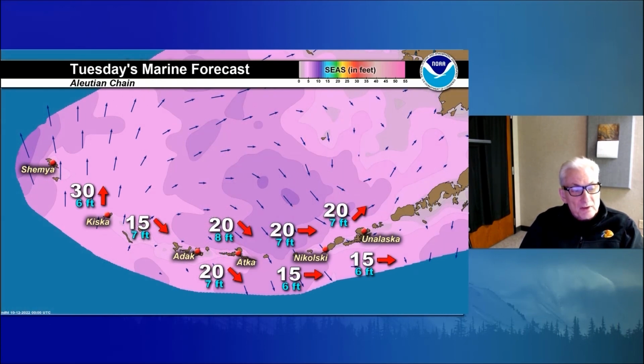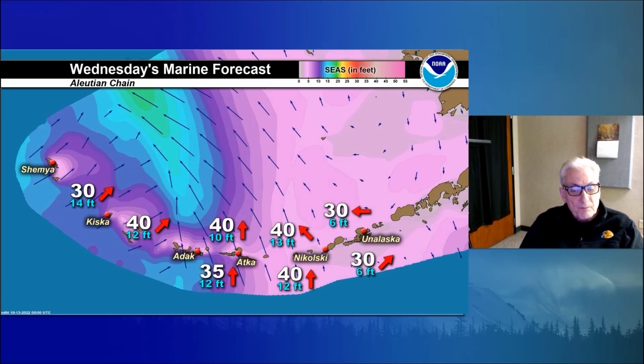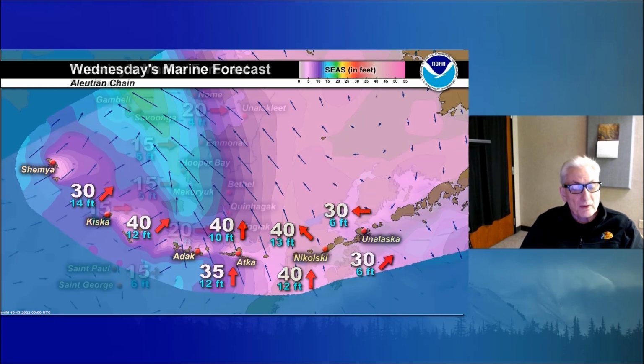For the western Aleutians, Kiska to Shemya for Tuesday, south winds 30 knots. Otherwise, the central Aleutians, northwest winds 20 knots, seas around 8 feet. And for the eastern Aleutians, west to southwest winds at 15 to 20 knots with 6 to 7 foot seas. And for Wednesday, for Unimak Island, gale warnings, south to southeast winds increasing to 40 knots. On Alaska Island, winds will be southwest to east at 30 knots. And gale warnings for the central Aleutians, south winds 35 to 40 knots. Southwest 40-knot winds in the forecast for Amchitka Island, Kiska to Shemya, winds southwest at 30 knots.